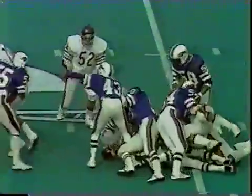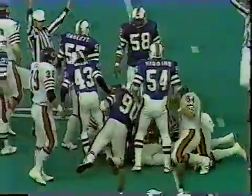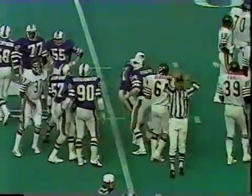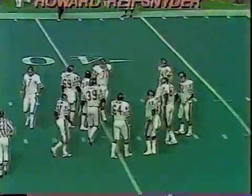This is McClendon, number 37, getting a rush. Willie McClendon, the rookie from Georgia, number 37. Gets a couple of yards. He's in for Payton. Payton has left with 155 yards rushing, if we're not mistaken.